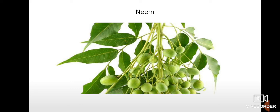Neem leaves have long been used as traditional treatment for diabetes, and there is some clinical evidence suggesting that it may help control blood sugar levels. And the neem oil, neem bark and leaves should not be consumed by pregnant women because they can cause miscarriage.